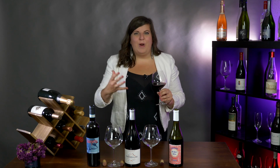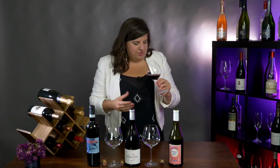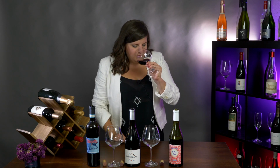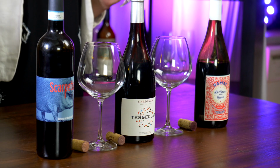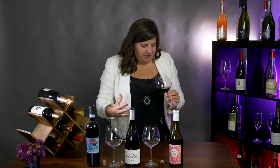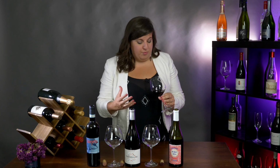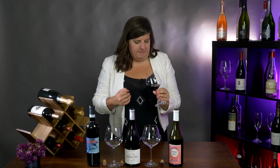On the nose, I get raspberries, I get cherries, I get almost bubblegum notes to it, as well as this really nice earthy herbaceous notes of almost sage, which is really nice. Wow, the acidity is really gorgeous on this wine. You get those tart cherries, the raspberry notes, even a little bit of red currant, some earthy aromas and flavors such as mushroom as well as some sage to it. It's just a little bit of herbs on the back of the palate.